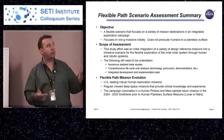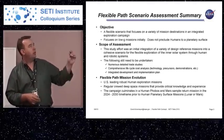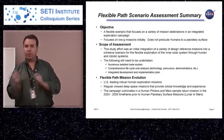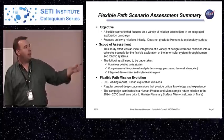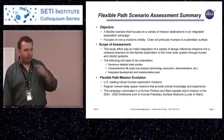That's what we did. It took us 3.5 months, basically 4 months. So there's a lot of work that still needs to be done. We really needed to get into the nitty-gritty of, you know, is it this versus that? Is it A versus B? But we set the general template and the general outline. What we came up with is what we call a set of flexible path missions.